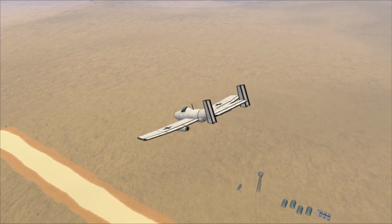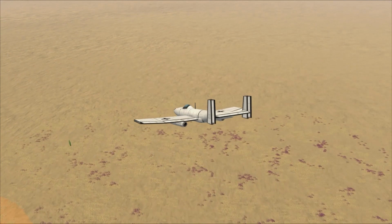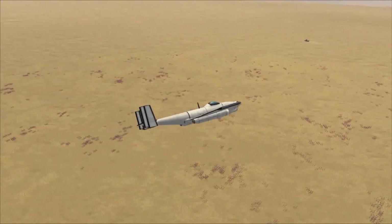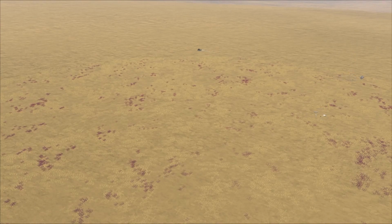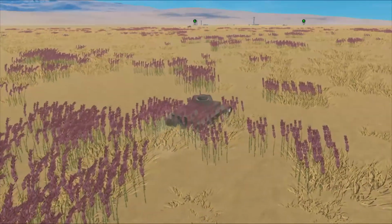The enemy jet makes another pass towards the tank. The tank is desperately trying to shoot the enemy, but I don't know if that's even possible. But maybe they'll get lucky. And they do. The gunner on that communist tank just brought down a fascist jet. But the battle's not over yet.